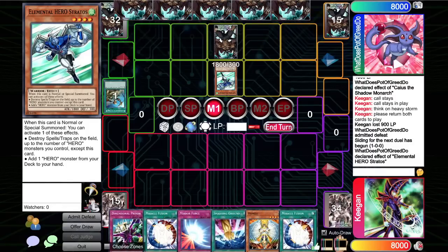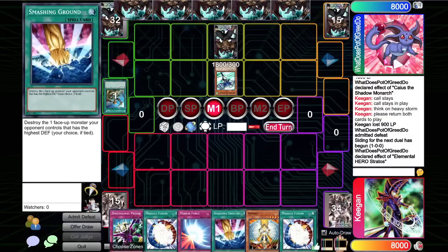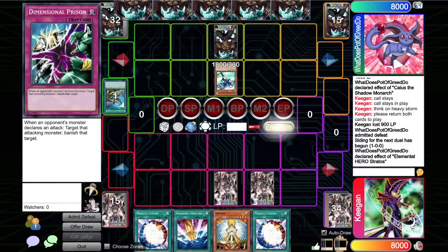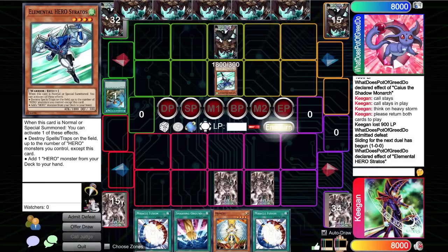Okay, well, a couple of awkward choices to make here. We know they have Malicious in hand, which means they probably have a discard trap set. I think the best play is to set Mirror Force, set Deep Prison, pass. I know this is not ideal, but we've got to try it.